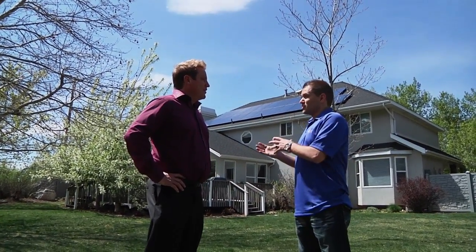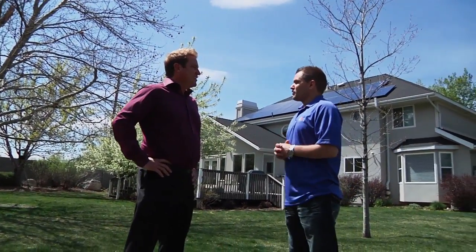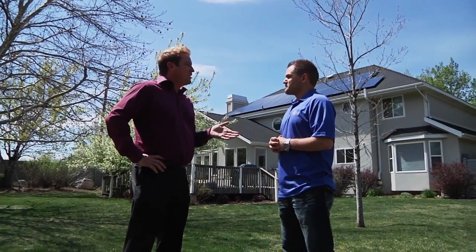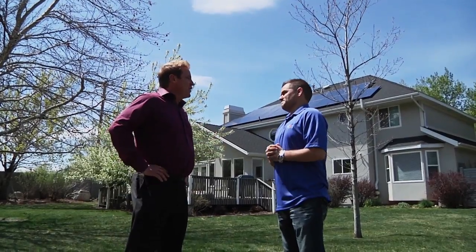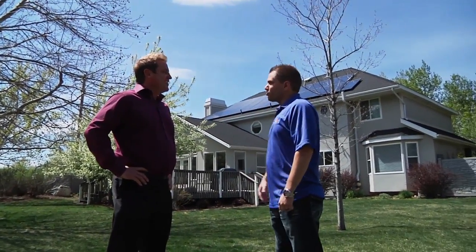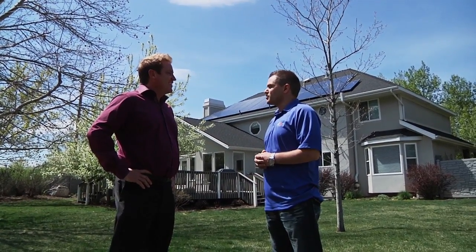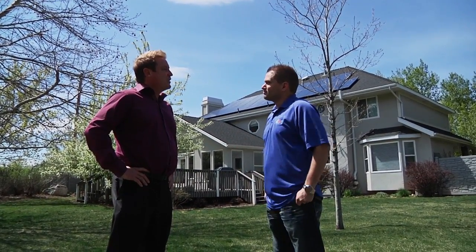Really? So this is one way to keep yourself from getting into that and really staying away from your power rate increases. And the best part about it is it's better for the environment. Right, you can feel good about what you're doing and save money at the same time. There's a 25-year warranty, there's no moving parts, so you don't really have to make a lot of changes in your lifestyle or anything like that, and you can feel good with what you're doing. That's why it's become so popular.